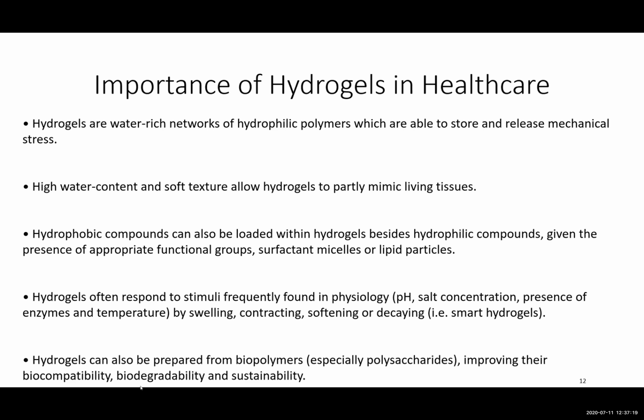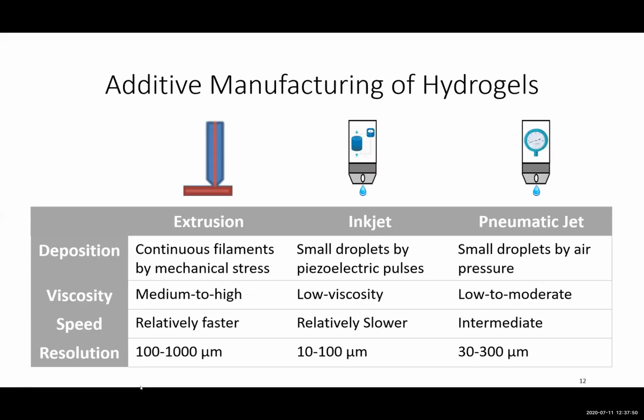Also, hydrogels can be prepared from biopolymers, especially polysaccharides, which improves their biocompatibility, because these are natural polymers that are often used even in the food industry. So they're biocompatible, they're also biodegradable, and because they're polysaccharides, they're also highly sustainable materials. So it improves the carbon footprint and, in general, the sustainability of these 3D printed parts.